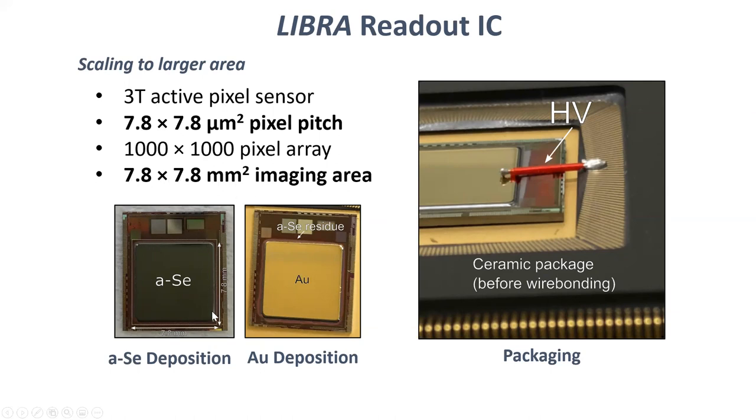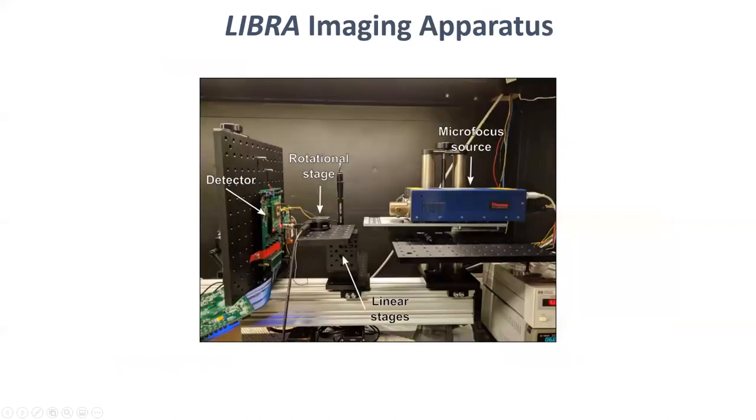And this is what the IC looked like. You can see how the quality of the IC and the detector changes over time. As we learned, we made devices a little better. So in this case, you have your CMOS array, you've put the selenium on top and you stuck the gold on. And then you've got your high voltage connection, which we made here. This looks a lot cleaner than the previous ones. And this was probably one of the best results that we got.